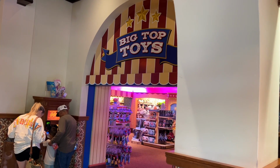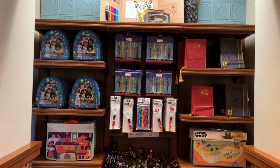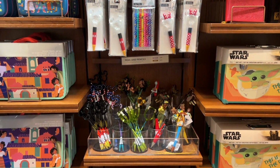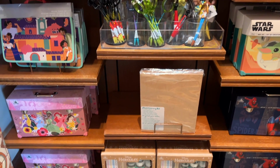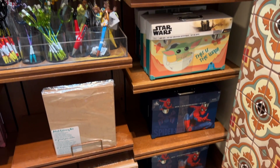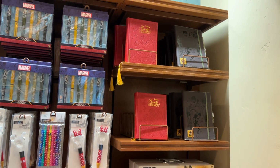Right before you head into Big Top Toys, there is this little nook over here that's like a crafting nook. They have all sorts of crafting supplies. I thought I would just briefly pan this so that if you have an artistic child and you're looking for something to get them, they do have Spider-Man, Star Wars, and Kanto, and Beauty and the Beast there in the upper right-hand corner as well.